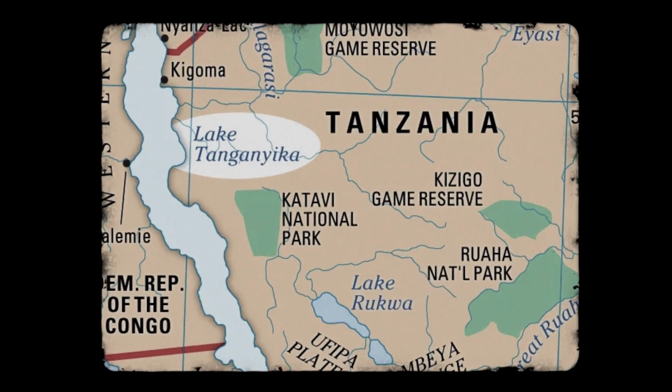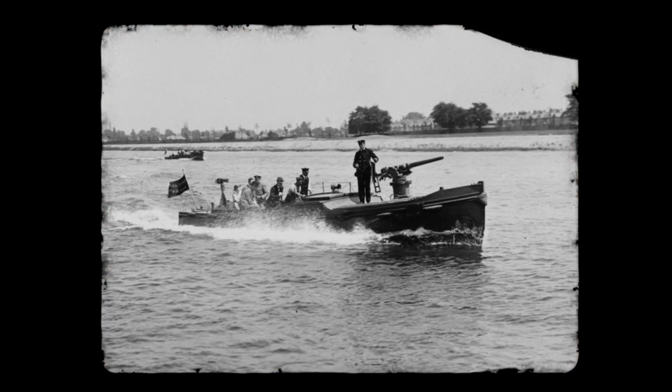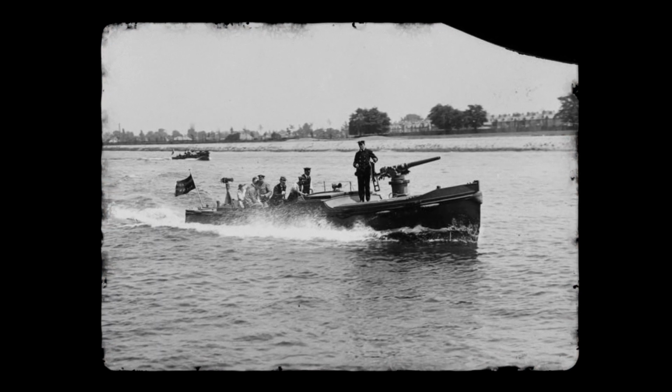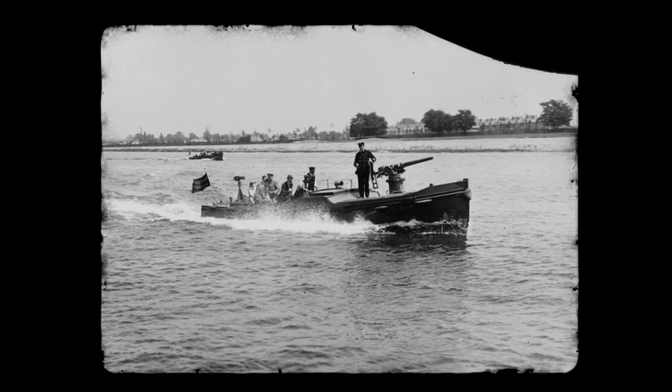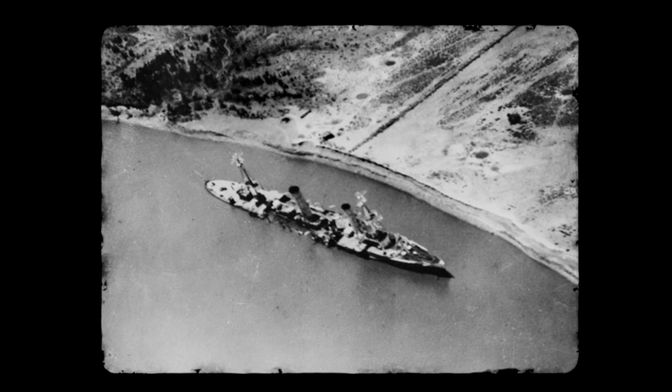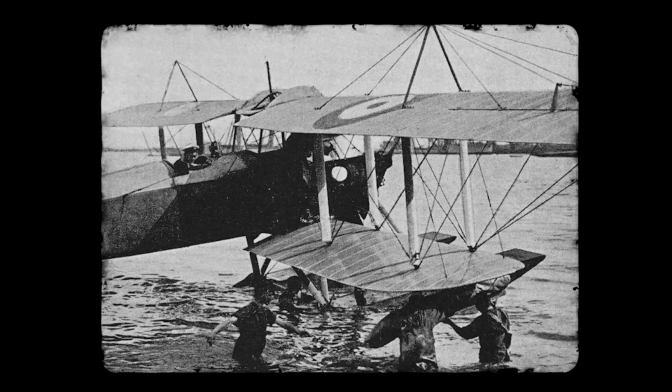Inland, a more bizarre naval encounter unfolded on Lake Tanganyika, in which a small force of British motor boats, carried up on trains from South Africa and dragged through the jungle to the lake, took on 3 German craft. The motorboats knocked out 2 of the craft, but it took Belgian air power to take down the 3rd.